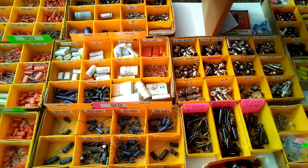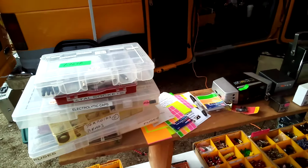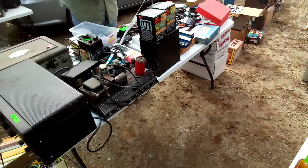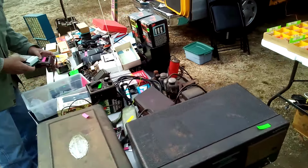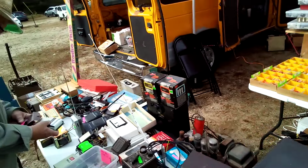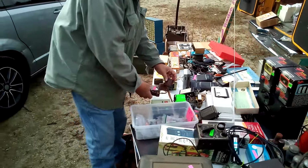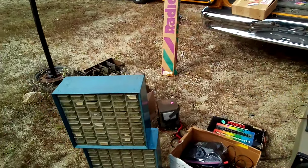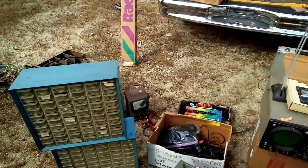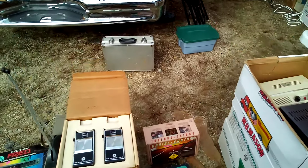They've got some capacitors. Lots of good stuff here. And moving right along. We've got the AK. We've got a whole variety of things here. Let's see. We go down here and see what we got: parts cases. Those are actually pretty useful. You never know, for those small parts, you could use something like that. Got a scope, a couple of transceivers.